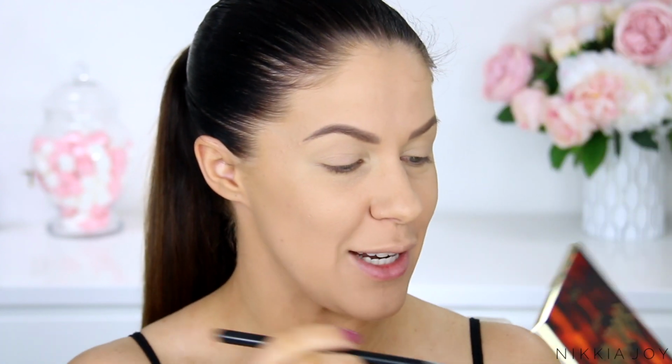Just going to use the Tarte Toasted Palette Dye. I'm absolutely obsessed with this one. It smells amazing and the formulas are gorgeous. I'm probably just going to do a warm tone smoky eye like every other day of your life, Nikkia? Yeah, probably.